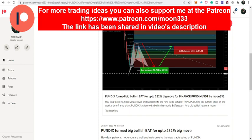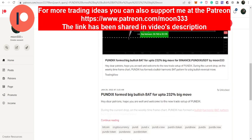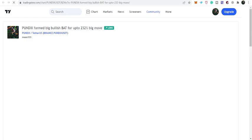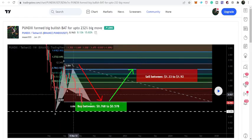So let's start the analysis. First of all, let me show you this harmonic reversal move that I shared for my members at the Patreon on 29th of January, when the price line completed this harmonic bullish reversal move on the weekly time frame. Sorry, this was not the Gartley move, this was a harmonic bullish reversal Bat move.